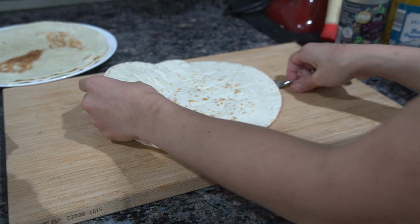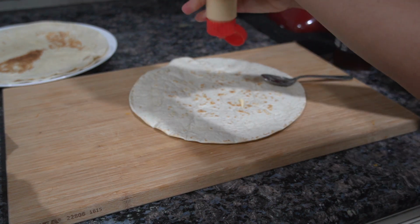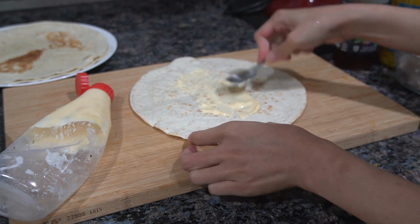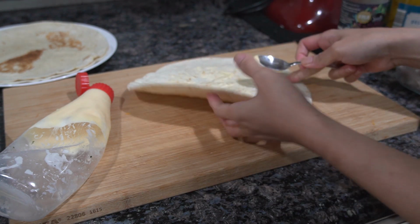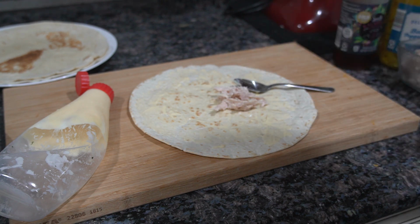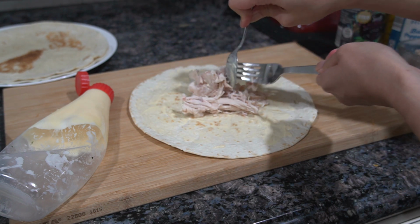Let's assemble everything together. Start with the warm tortilla, and then I like to spread a little bit of mayonnaise. The mayo that you could see here is the Japanese type of mayonnaise, but you can certainly use any type of mayonnaise or spread that you want. You can even omit it. I am putting the chicken from the chicken broth that we made yesterday. So I'm just putting it here.